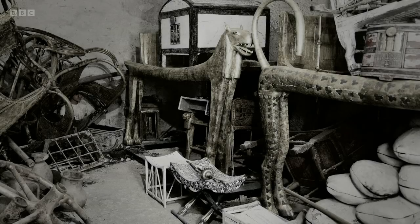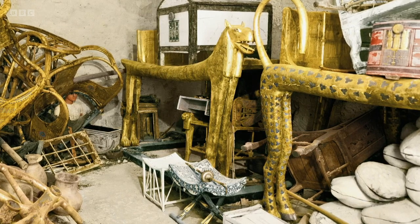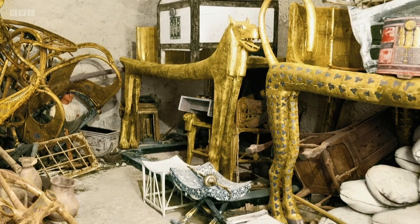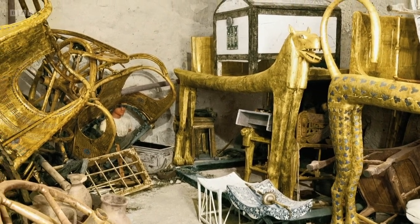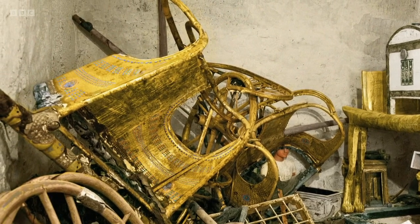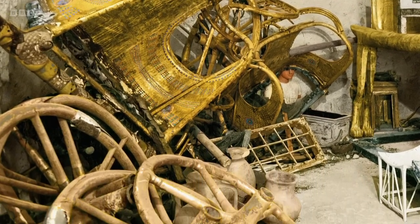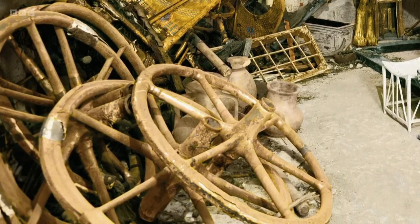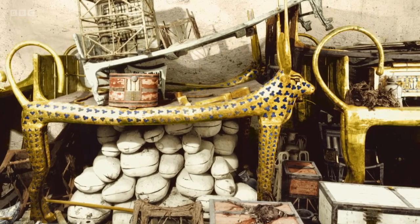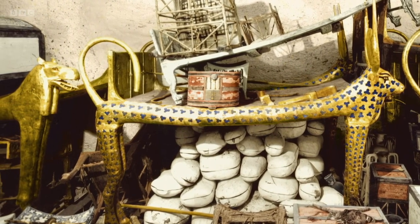Thanks to colorisation, we can now get an extraordinarily clear impression of what Carter, Carnarvon and Lady Evelyn saw that day. To the left were 4 dismantled gilded chariots, inlaid with brightly coloured glass. They were in disarray, caused by the tomb robbers. On the wall in front of them, 3 gilded ritual beds.